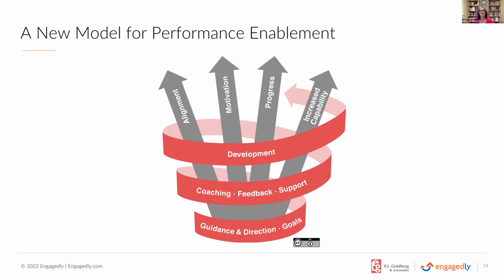So I'm going to close here on sharing my new model for performance enablement. The foundation of this is really setting context for employees, providing guidance and direction about what's most important for the company and why it's important. The why is especially important in setting context for employees. So here's where we set challenging goals, right? And to achieve those goals, managers have to enable performance by providing coaching, feedback, or feed forward, and any kind of support where we're removing obstacles for employees. And then the final element is development, because we need to be continuously increasing people's skills.